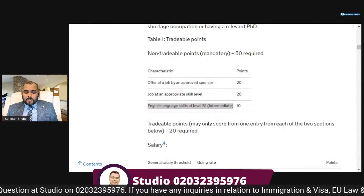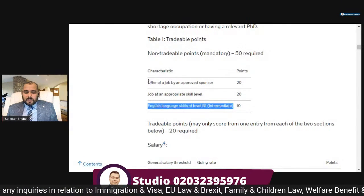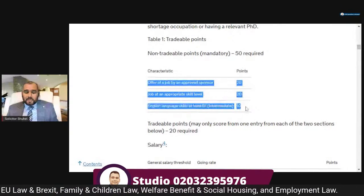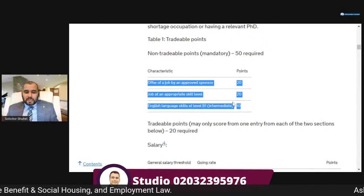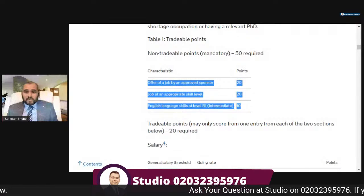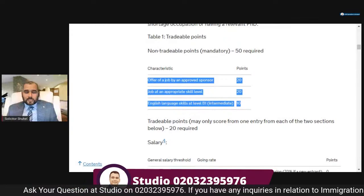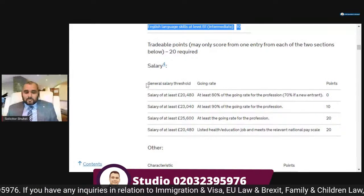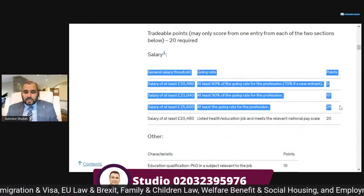This is what we call tradable points. This is mandatory: every single candidate has to satisfy this requirement. Every single candidate has to speak English, so this is a mandatory 50 points you can get. Once you satisfy this 50 points, you need only 20 points more to complete 70 points. Now, the rest is tradable points, the rest of the criteria from where you can achieve another 20 points.